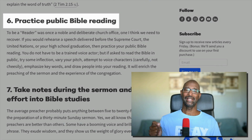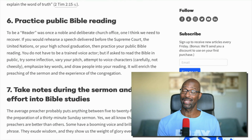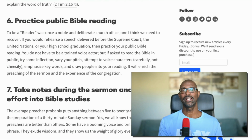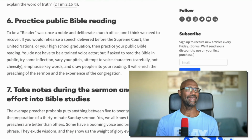Number 6, practice public reading. Now, if you ever taken a class, even in a small group, number 5 talks about community, there may be times where you may have to read out loud. So it is a good practice to do that. I do practice this. I'm going to give you a tip that helped me incredibly.